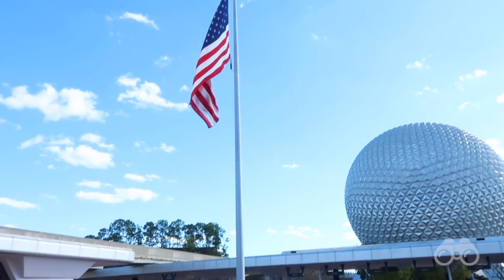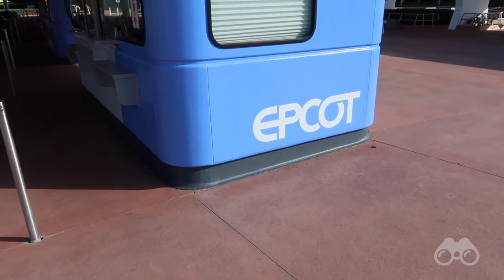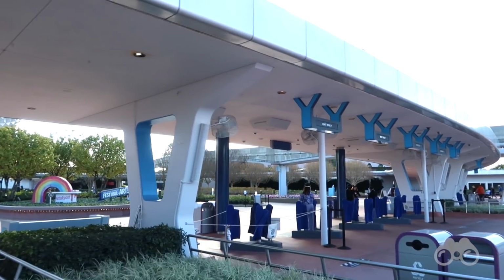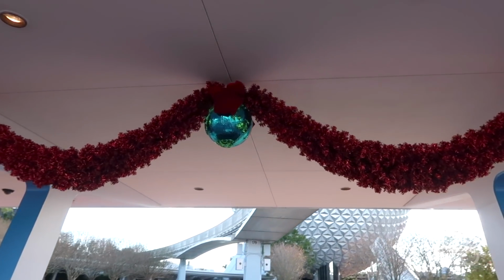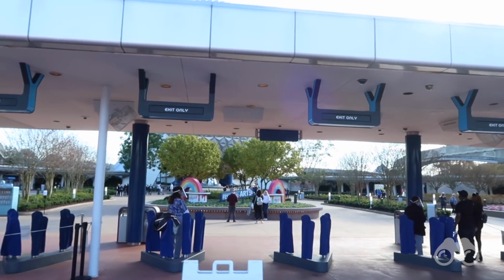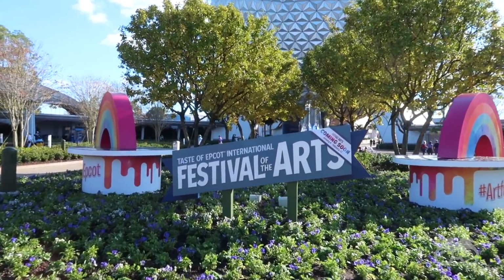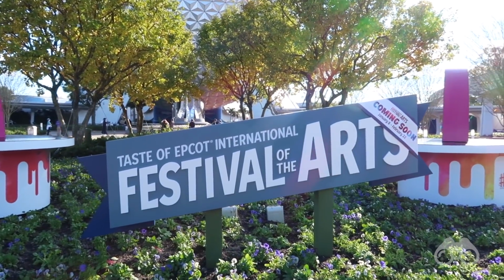Such a beautiful day here in EPCOT. Here you can see the entrance plaque, the repainted ticket booths. They also repainted the ticketing area over here with those new entrance signs. They still have some holiday decor up from the Festival of the Holidays, but as you can see on the other side, they have just put up the Festival of the Arts decor on the main planter there, with the EPCOT International Festival of the Arts beginning January 8th.